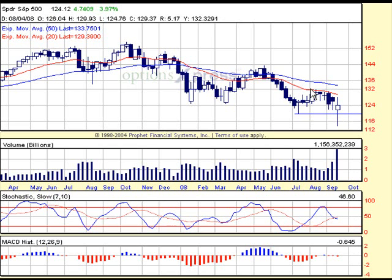Now, the true level to break to know if we're starting a new trend is right here at 132. Okay, if the market can break above and trade above the 132 level, then we can say that this was a successful retest. We have, I guess you can say, a double bottom here on a weekly view, and then we're starting to make higher highs and higher lows, right? But right now we're not there yet.